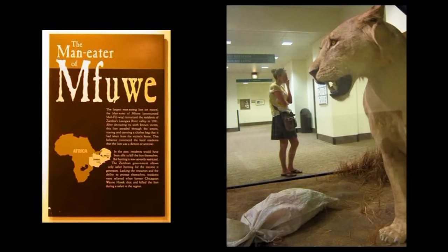Although Hosek was from Los Angeles, he grew up in Chicago, and as a boy he went to the Field Museum in Chicago, and the Field Museum he knew was where the stuffed Ghost and Darkness were, the lions that had terrorized Kenya back in the 1890s. And so he arranged to have the body of the Mfue lion taken to the Chicago Field Museum, where it's on display today, and you can see it there.